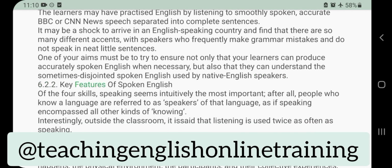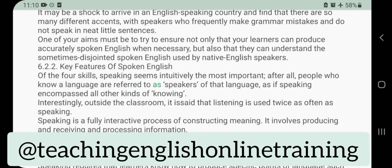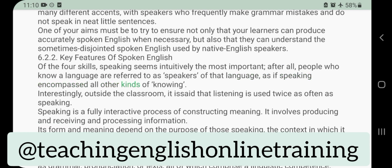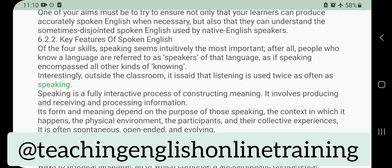6.2.2 Key features of spoken English. Of the four skills, speaking seems intuitively the most important. After all, people who know a language are referred to as speakers of that language, as if speaking encompassed all other kinds of knowing. Interestingly, outside the classroom, it is said that listening is used twice as often as speaking.